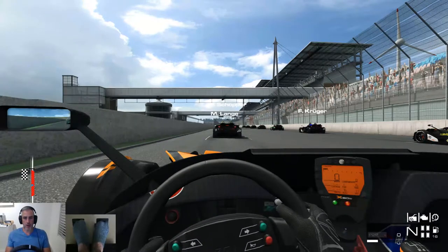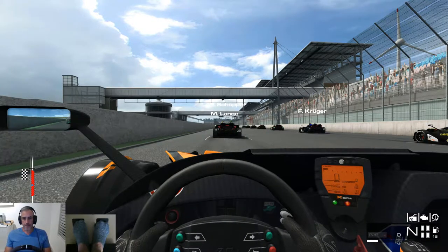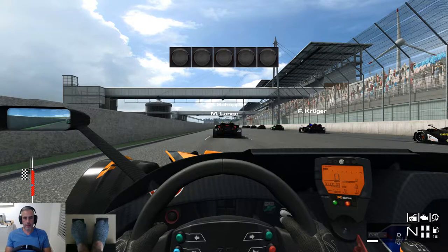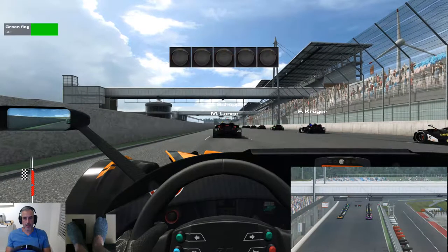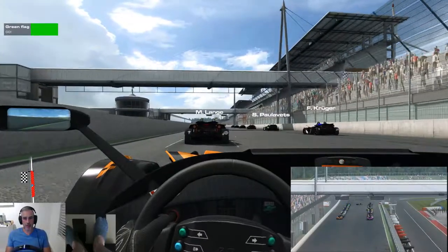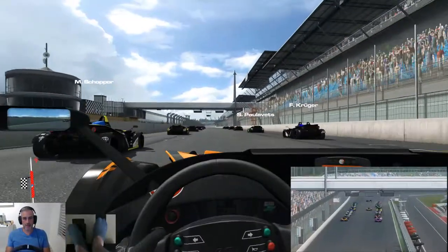I've got the RI set to 110 here. I think the short course here at Lausitz really suits the KTM. Very twisty all the way through the circuit, other than the oval section, which leads back onto the main straight, so it really suits this car.